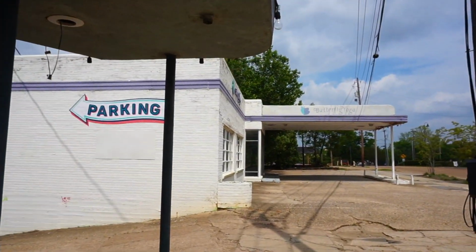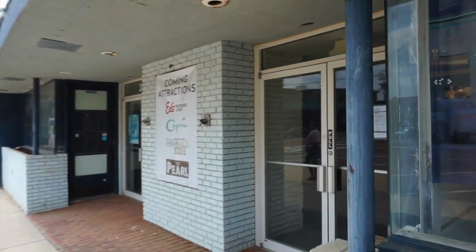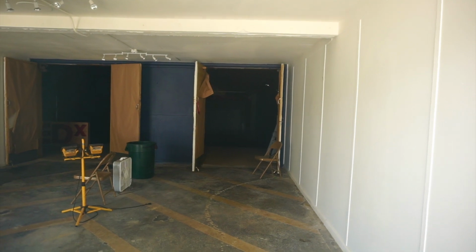And then where we are standing at the Butterfly Yoga, it's gonna be turning into Ed's Burgers and Shakes, but they're still keeping the theming of an old gas station. Absolutely stoked upon that. I haven't been here in forever. Look at that. The old Capri.